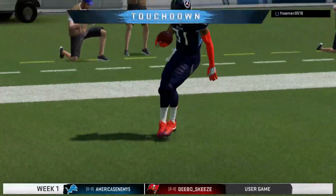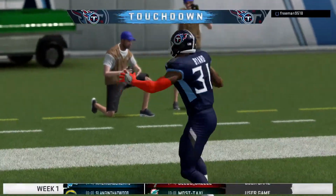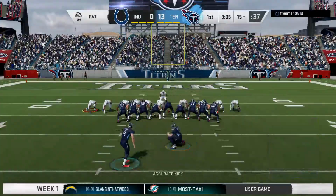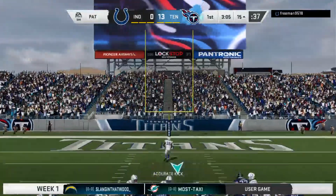And he will take this one home. It's a touchdown. And this defense looking like they have come to play. The pick six, and just like that, it's 13-0 early on.